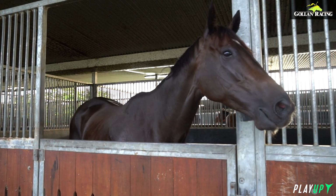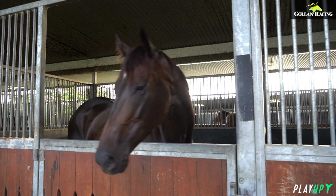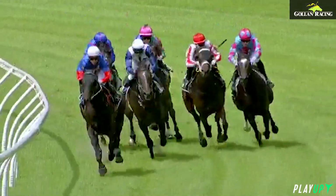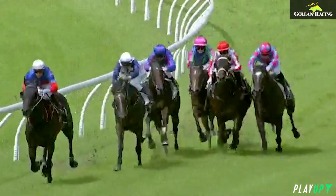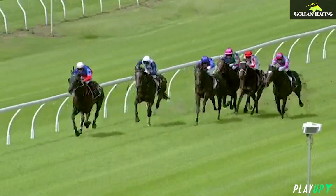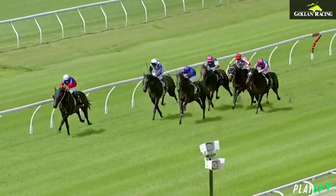Sacred Feeling is paying $2.30 to win and $1.35 for the place with PlayUp. Third up on Saturday and actually won at this track and trip third up last preparation. She's coming off a good second last start, but was no match for the leader on that occasion. Lovely mare, working well. I've got a sneaky feeling that she likes dry ground better than wet, which is a worry, but it's the right race for her to go around, and I'm happy to try her again on the wet.